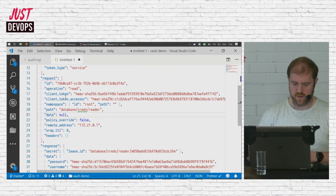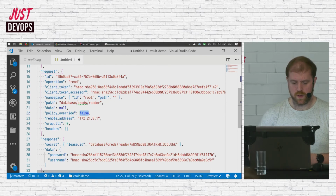We can see here that they requested a read from the database credentials reader path. They didn't specify any extra policies at the time, could have done, and they didn't specify any extra TTLs or anything else.